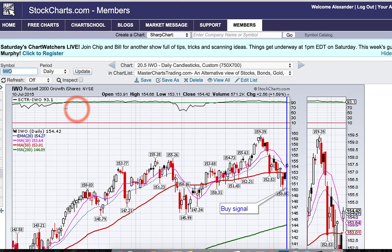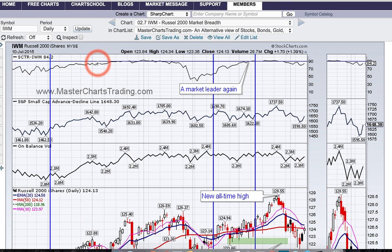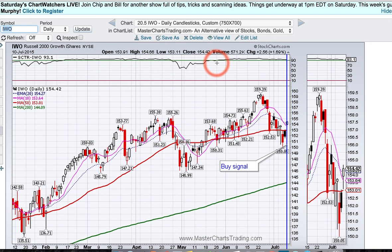So next chart, I'm showing IWO, the Russell 2000 Growth Index ETF, and this is an even stronger chart than the IWM. You can see that this SCTR rank, the StockCharts Technical Rank, was above 90 for a very long time. Let me just go back to IWM and I'll show you. See, you can see that SCTR is not as strong. I mean, it's definitely a very strong chart, but IWO is even stronger because it's growth oriented. So today was a buy signal for us. We did re-enter the market right here as well. I think we're going to push higher to new highs for IWO as well.